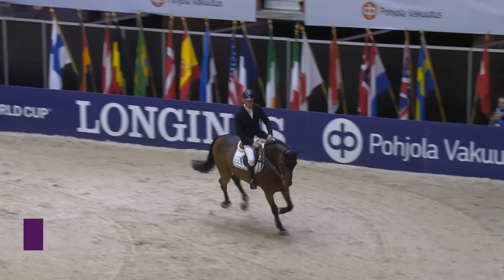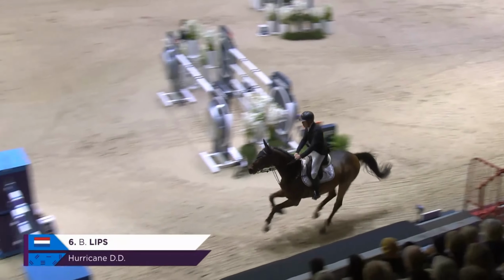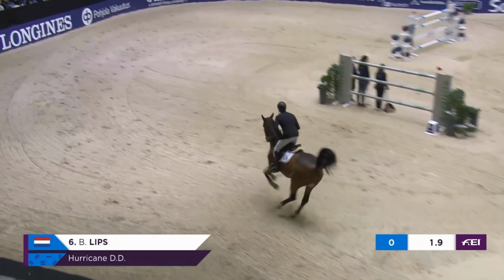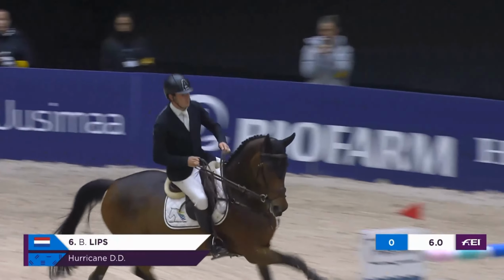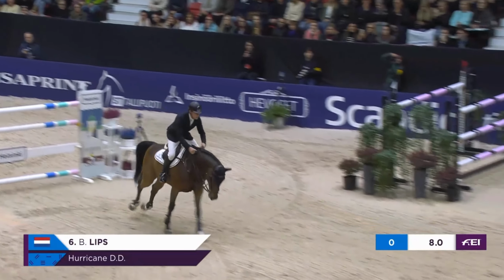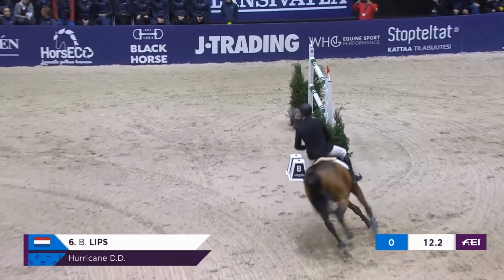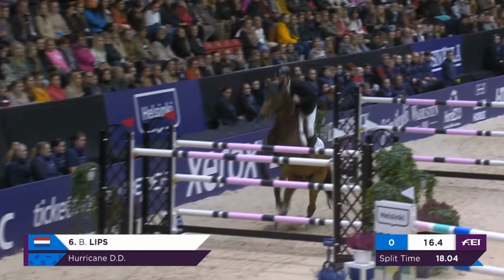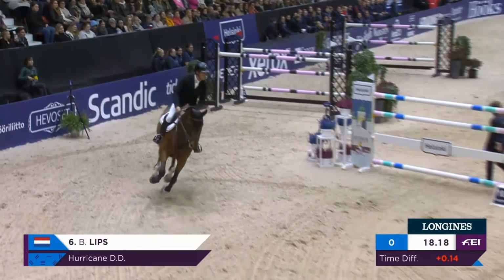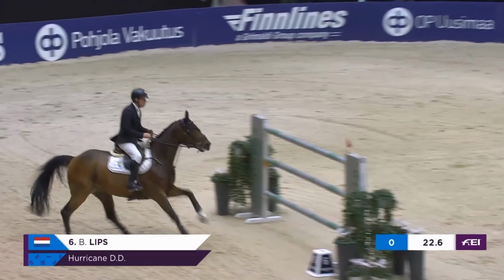Another one that had a frustrating one fence down last week in the first round. Now in the jump off, Bart Lips with Hurricane Didi. Huge jump over the first. That was very smooth inside. Fence 8. Crowds oohing and ahhing.